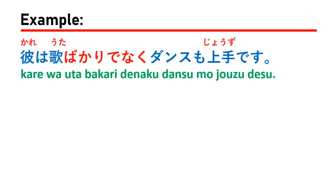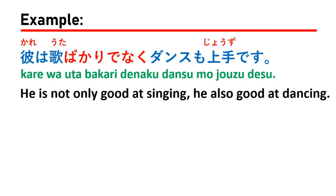彼は歌ばかりでなくダンスも上手です。Which means he is not only good at singing, he is also good at dancing. Or you can translate it like, he is not only good at singing, but he is also good at dance. That means when you use bakari, you add something to the sentence, or you add something to the situation that you are talking about.